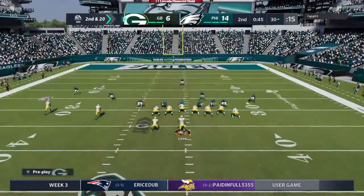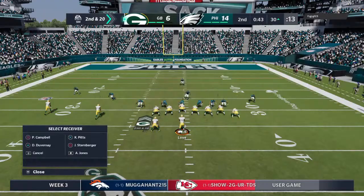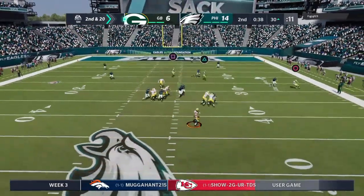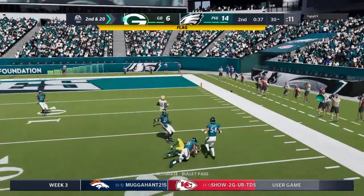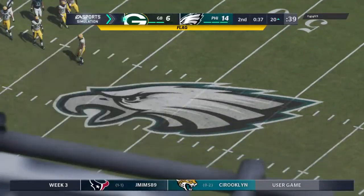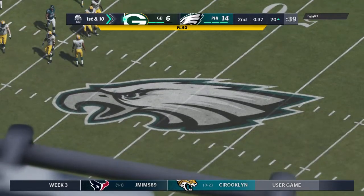Sacks a growing theme in this first half. This is second and long. Out of the shotgun, it's Love. And that'll be incomplete. We do have a penalty flag down, however. Let's see what that's about.